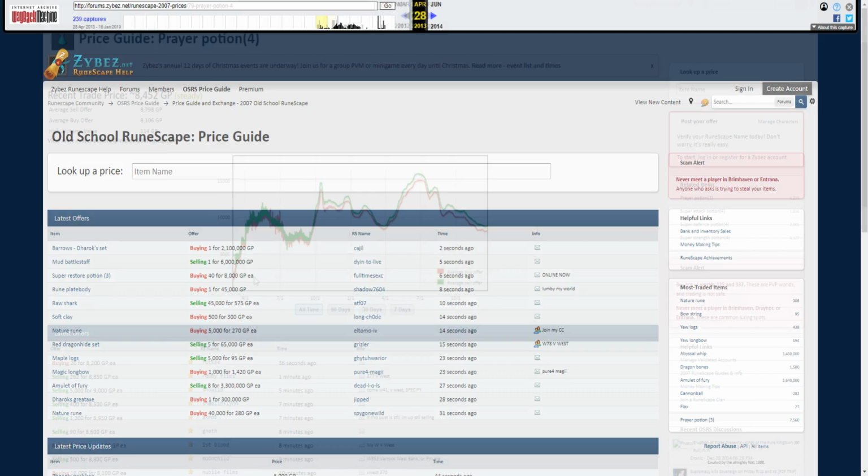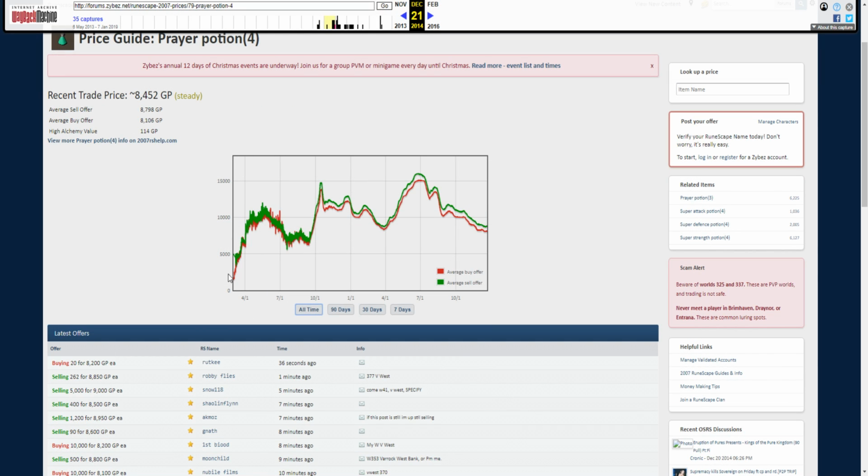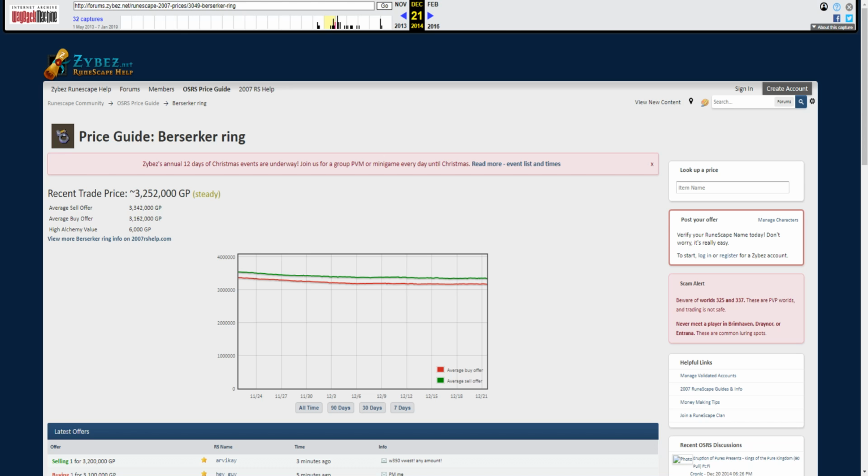Okay, next up here, we have prayer potions. Upon the release, actually pretty cheap. However, as the gold became easier to obtain and more people started PVMing, I'm assuming, it started to be worth upwards of 15k each, which is quite expensive for prayer potions. Currently, the prayer potions are only worth 8.5k.